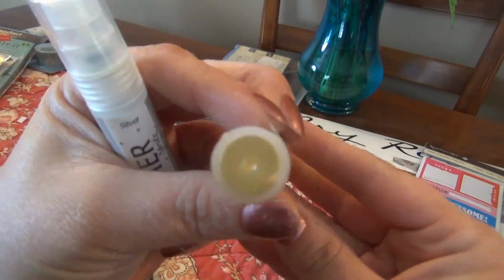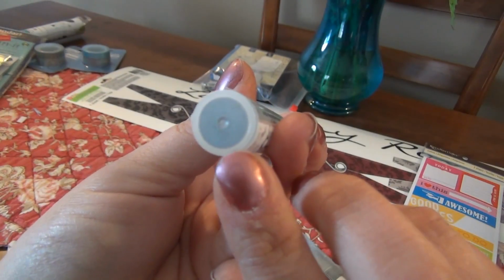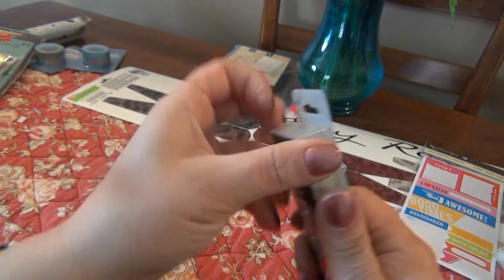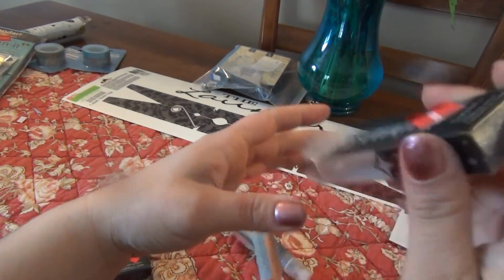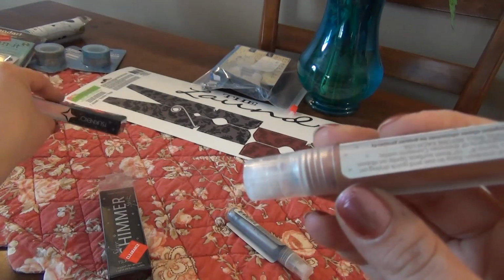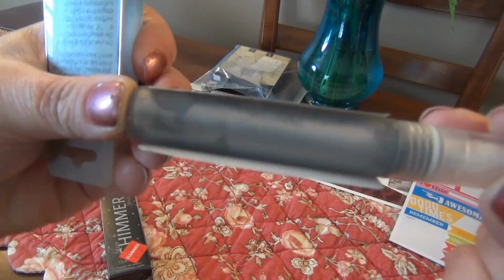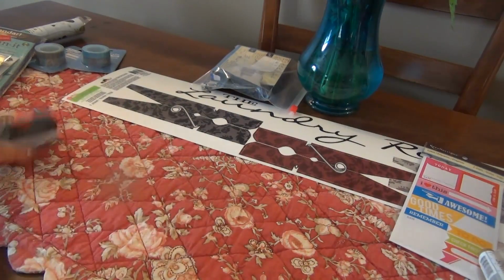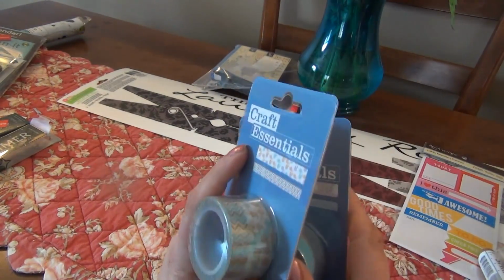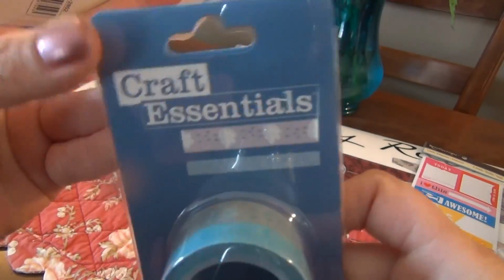So, this one is the gold. It needs to be shaken up. And this one is the silver. And then these ones, this is copper and pewter silver, and then their washi tape was on sale for I think $1.99. I think so.